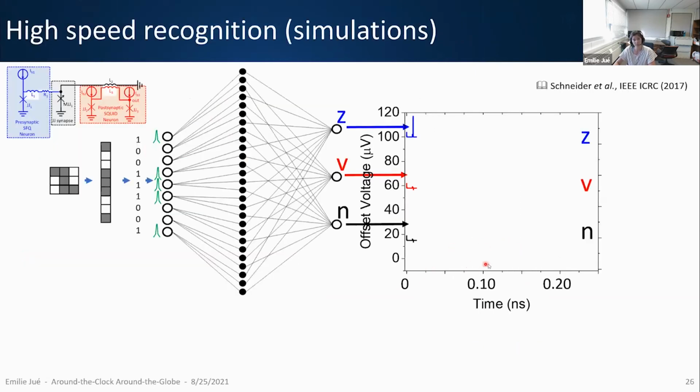Finally, I would like to show an example where we use our neuromorphic cell with the magnetic Josephson junction inside a neural network. Here we simulate a 9-pixel classifier for high-speed recognition. The goal is to train the network to recognize the letter Z, V, or N. The incoming image is decomposed into a column vector, which determines whether the presynaptic neuron will fire a spike or not. After we let the network do its magic, we obtain an output spike for the letter Z, but we don't obtain anything for the letters V and N.